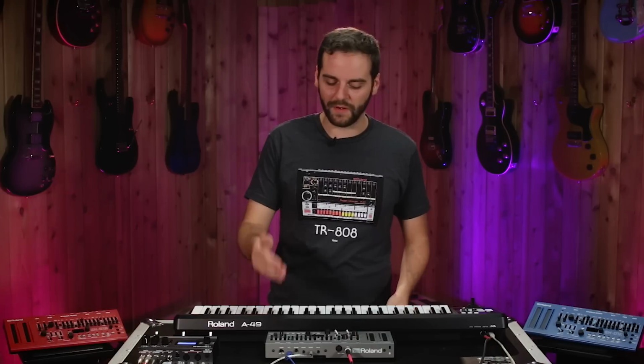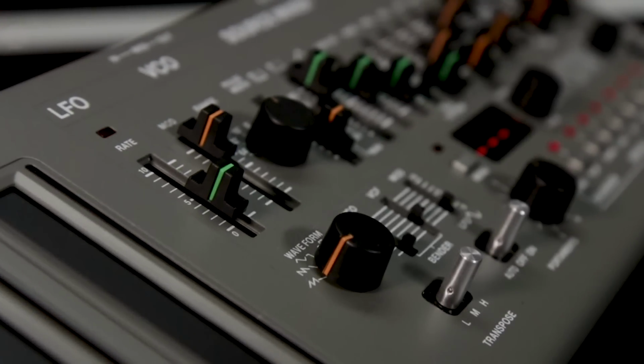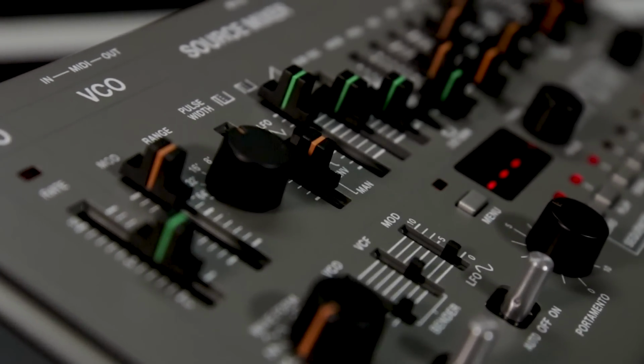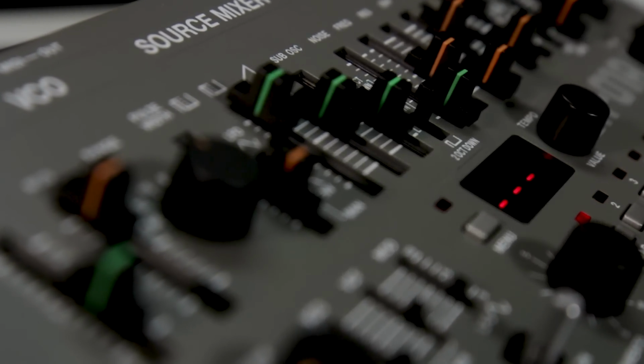And it's really just a fun sequencer to use, and you can also use it with external pieces of gear if you wanted to. There's CV and gate out, so you can hook it up to your modular or vintage rig, or you can even hook it up to a soft synth and use it with Ableton or Logic or whatever DAW you want.